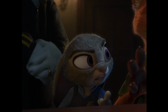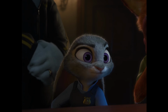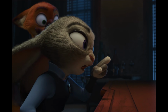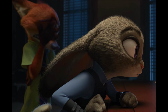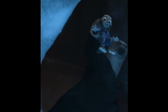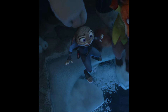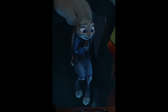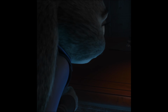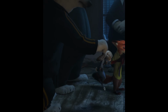Zootopia does a superb job of having this world without having to do giant info dumps. Which I can't say about some of Disney's other projects. Like Raya and the Last Dragon. Holy cow, Raya and the Last Dragon did info dump in the worst possible way. Just this big 5-minute expose of story that happens before, and then it gets into something that is more acceptable, where it just shows the characters as young people.